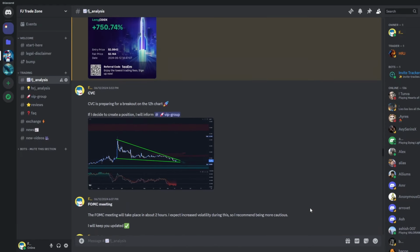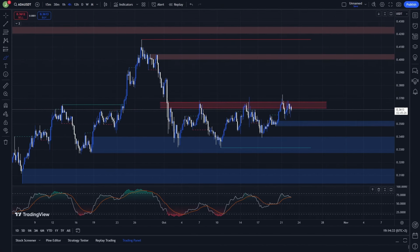Let's start today on the 4-hour chart. Right now, the main area that I'm currently watching is this resistance area and this bullish order block. This resistance area is between levels 0.3671 and 0.3623, and this support area, or bullish order block, is between levels 0.352 and 0.3483. First potential long opportunity will be valid here in case of a breakout and then a support confirmation.